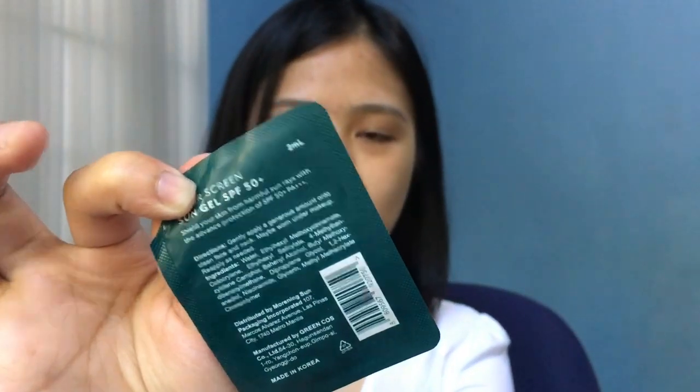This is 20 pesos, by the way, and it has 2 ml of product. Ayan, nakalagay. Pero yung full-size na tube, 499 ata. Ayun. I love this kasi first, it doesn't leave any white cast. Kaya, as if walang nakalagay sa skin mo. Pangalawa, this is very lightweight. Though it's a bit tacky upon application, but once it sets, it feels very smooth. And hindi na siya sticky at all.